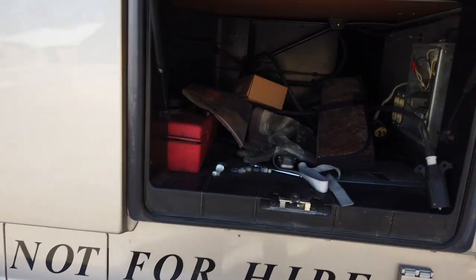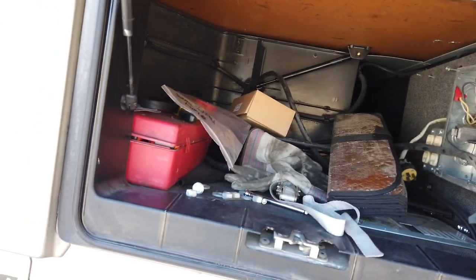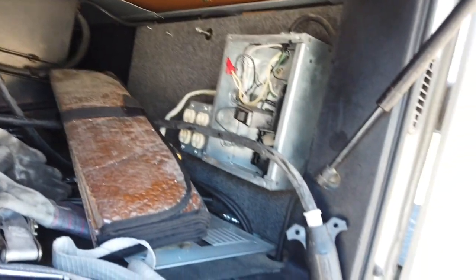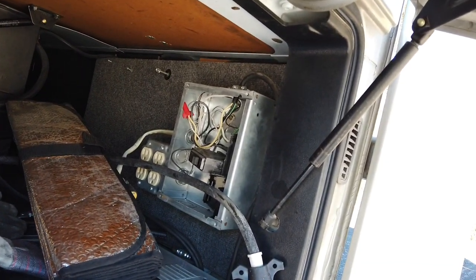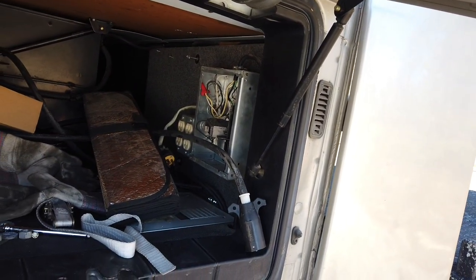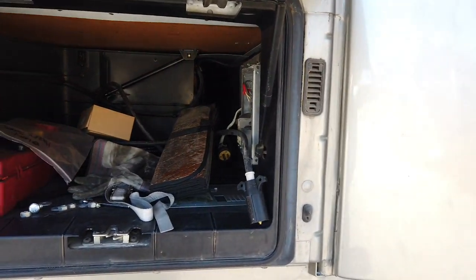Now on both sides of the truck, there's a nice big storage box. This is actually under the bed. And you see how somebody started wiring it for inverter and shore power. I'll probably finish that up and put an inverter and some batteries and some shore power there. You have this on both sides of the truck, which is nice space.